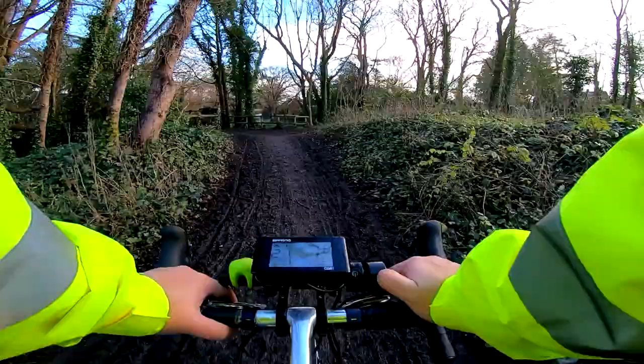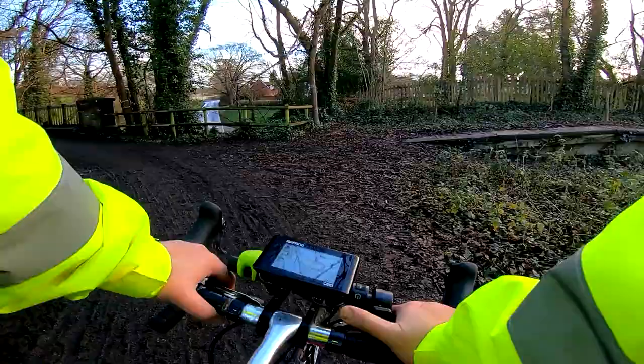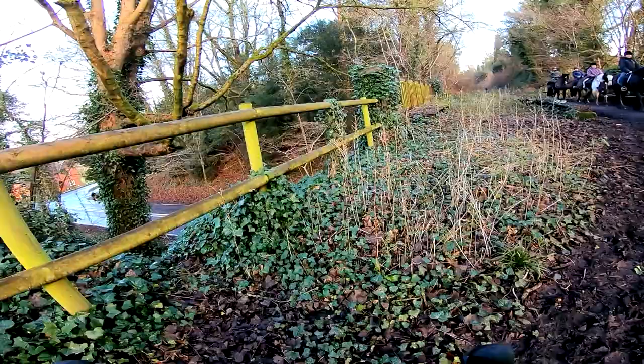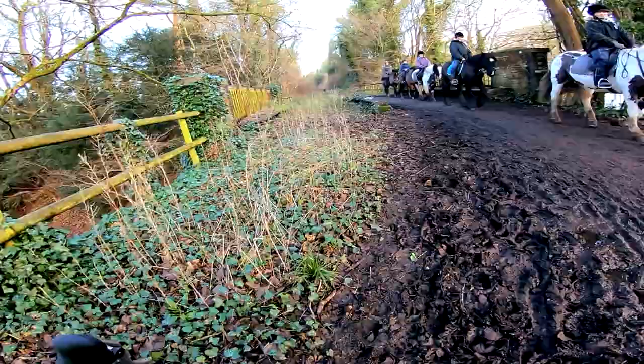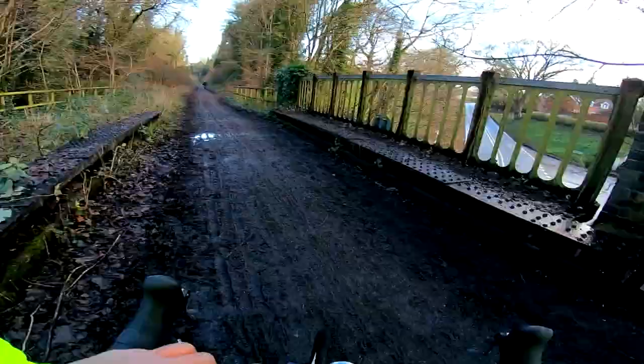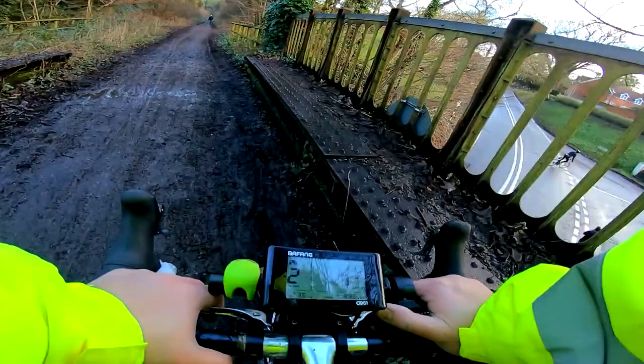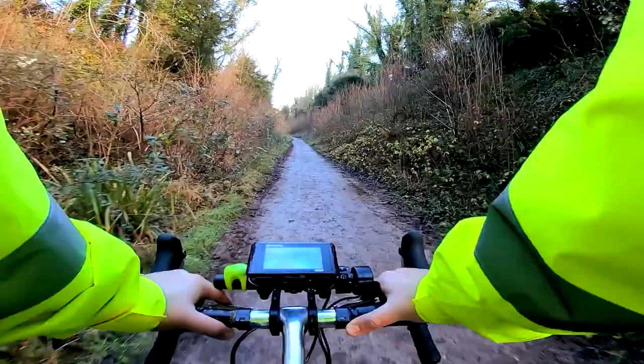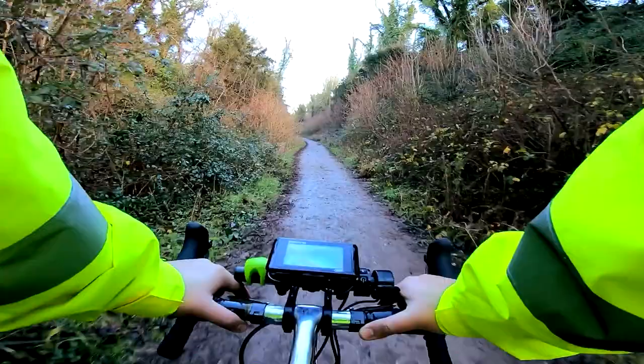We are going over a bridge, over the road. Oh, this must be an old railway station. You can see where the train would have pulled up, and that was the platform. All right, have fun. This is another railway type bridge. Soberton, that sign says. Down this, there's a steep embankment on the right there.